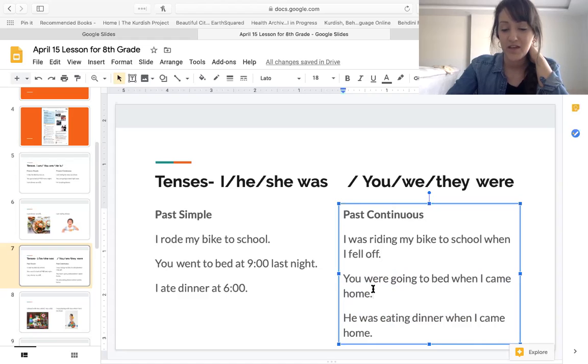Repeat after me. You were going to bed when I came home. He was eating dinner when I came home. And it's the same here. We added the to be verb, we added ing, and we made our verb present, not past. Then we added when, and the second part of the sentence, I came home, in past simple tense.